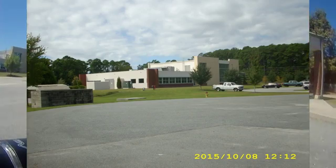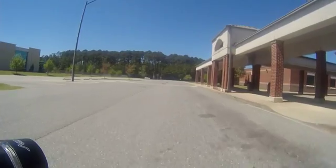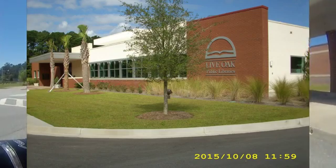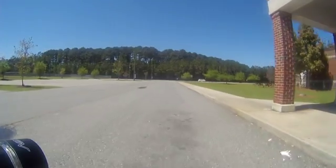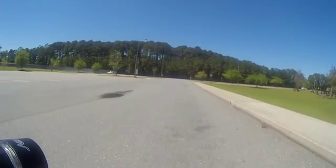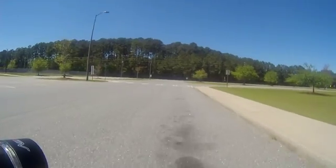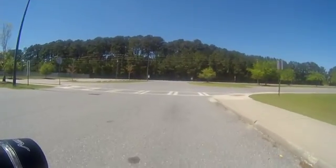There you go, that's the back side. And there's a shot of the front side of the library. On the right, we just passed the parent drop-off side of the high school over here. This high school is also used for the farmers market held Saturday mornings for a few months in the spring and a few months in the fall. Right down here in the front drive.